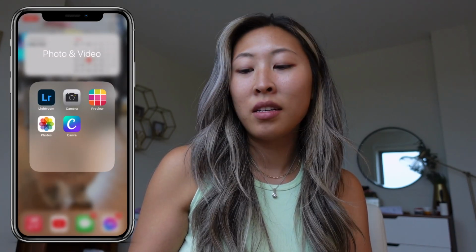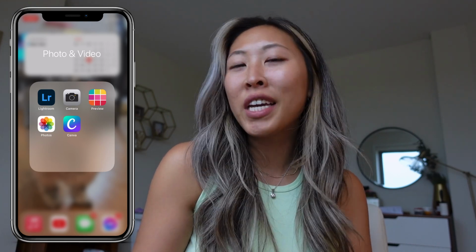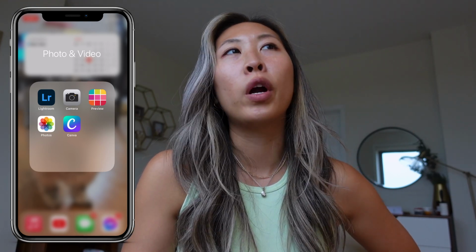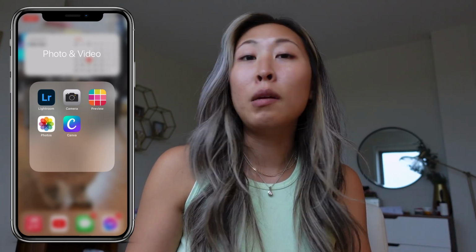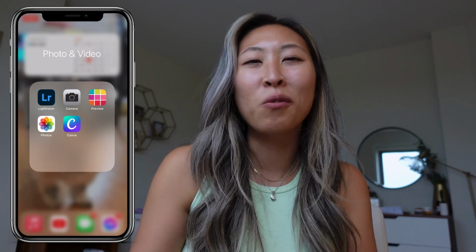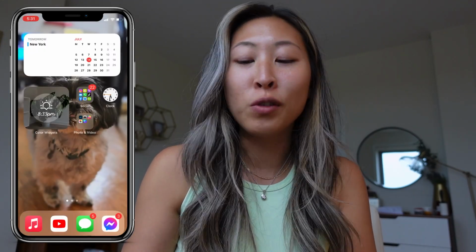It's like what I know best. And then I just have the regular Photos app and Canva. I don't really use Canva much for my Instagram or YouTube, but I used to use it when I made my thumbnail sneak peeks for my Instagram stories, but I don't really use it that much anymore. And then at the bottom, those are my most frequently used apps.